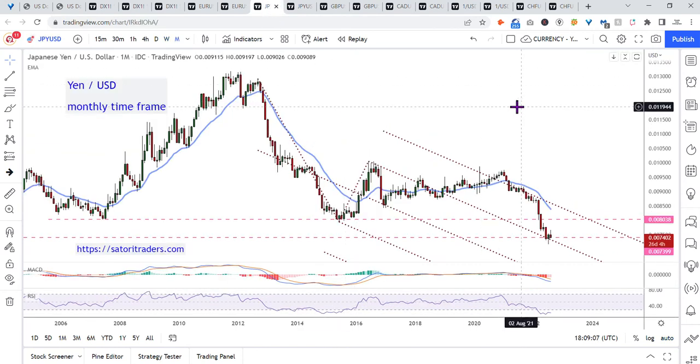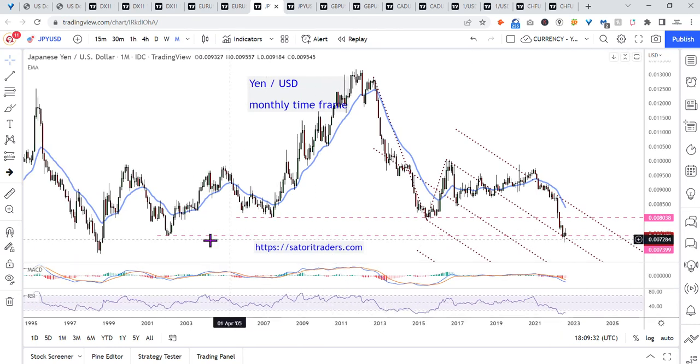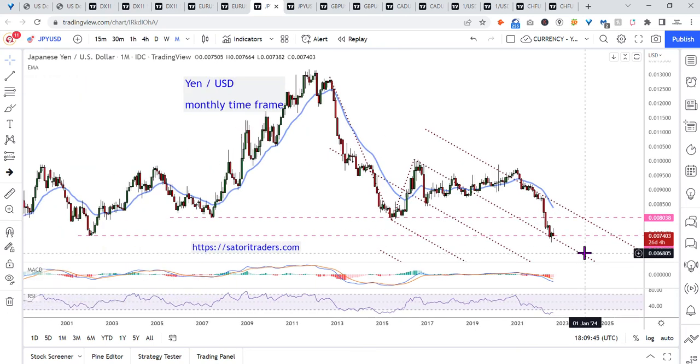Let's move on. This is the Japanese yen monthly time frame. The yen reached a support level, the upper median line of a Schiff pitchfork. It bounced a little bit last month. We can see that green candle with a long lower wick. This month we're bouncing along. We still have support from that median line. We also have support at this horizontal, which we can see is a prior low. But again, nothing bullish about this chart other than the fact that it appears to be finding support at that level.